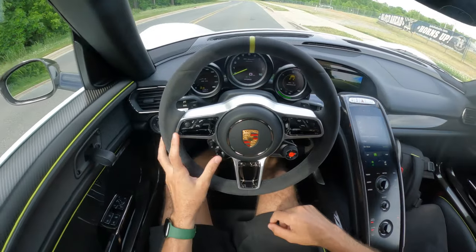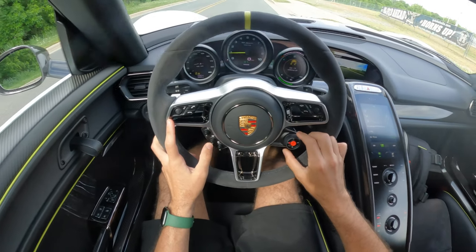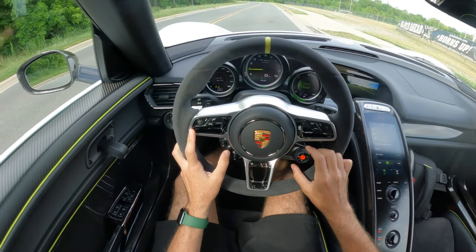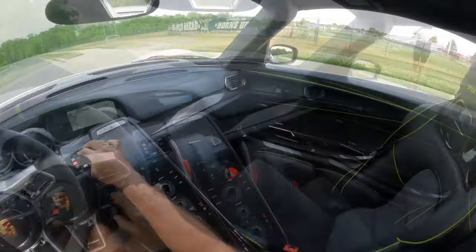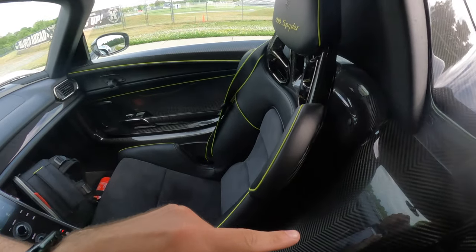Traction stability off. We go to race. Engine is on. Manual, excellent. Let's open the window a tiny bit. So the engine is right there, literally.